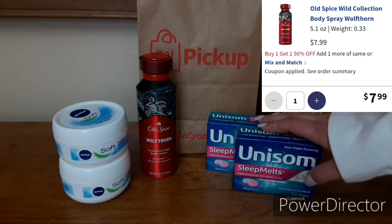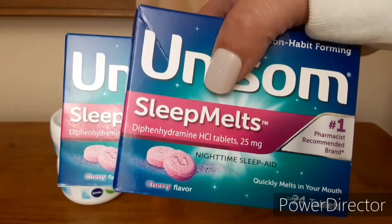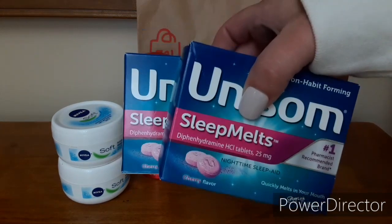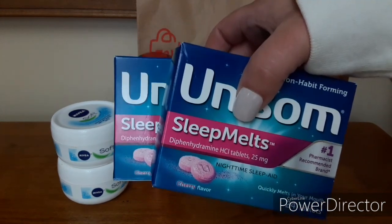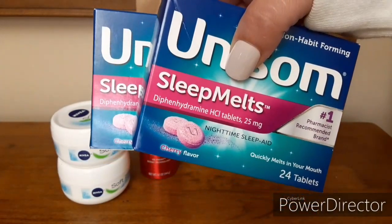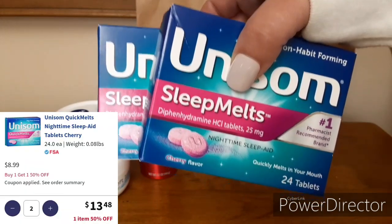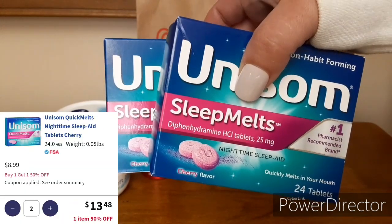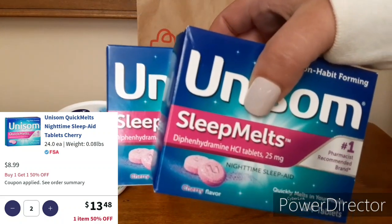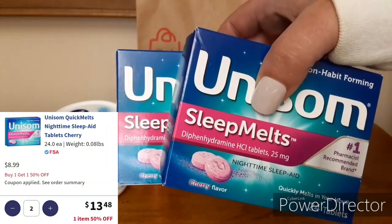All right. Next up, we have the Unisom. These are the Sleep Melts 24-count tablets. These are buy one, get one half off this week. These are $13.48 for 2. And we have three coupons that you're going to use. We have a $2 off Unisom IVC or store coupon. Then we have a $4 off 1 and a $2 off 1 manufacturer coupon. All three of those coupons will stack.